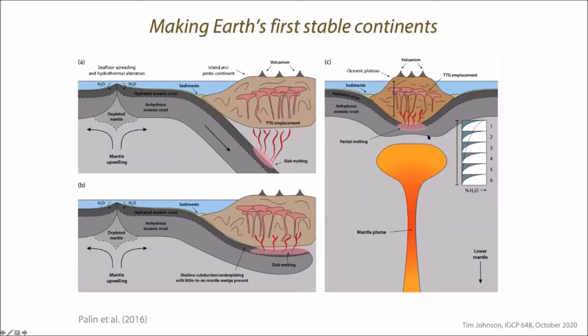So here's a nice diagram of some end member ways in which it's a plausible mechanism to get basalt, which is hydrated, down to depth where it will melt. And the obvious way of doing it is subduction. So we have our oceanic lithosphere here. We've got the crust, which is hydrated because it's underneath the water, and there's hydrothermal circulation. We subduct it beneath the continent, and rather than dehydrating as it does almost everywhere on the planet today to flux the mantle wedge and produce arc basalts, in a warmer Archaean, you could envisage the slab melting directly to produce TTG. So that's a good way of doing it.